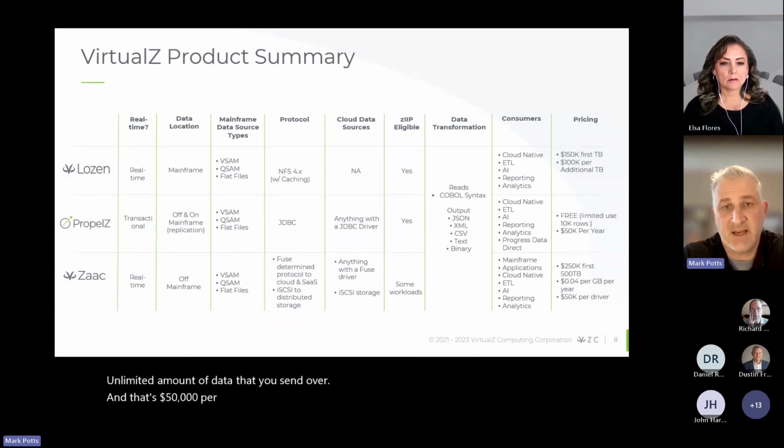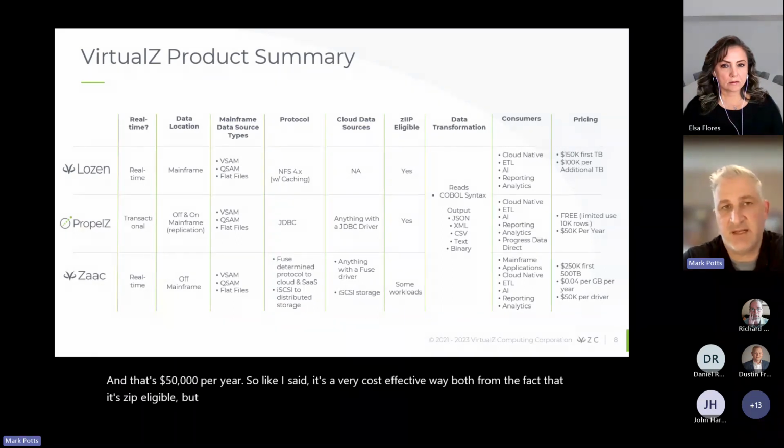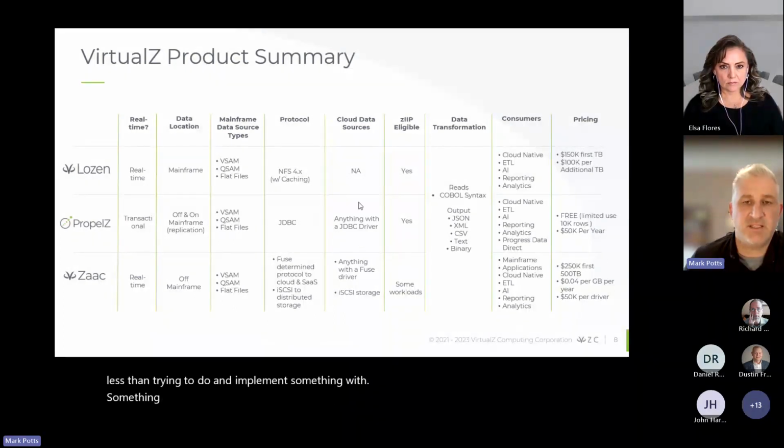So, like I said, it's a very cost-effective way, both from the zIIP eligibility, but also, you can see here from a licensing standpoint, it's significantly less than trying to implement something with ETL or change data capture or something like that as well.